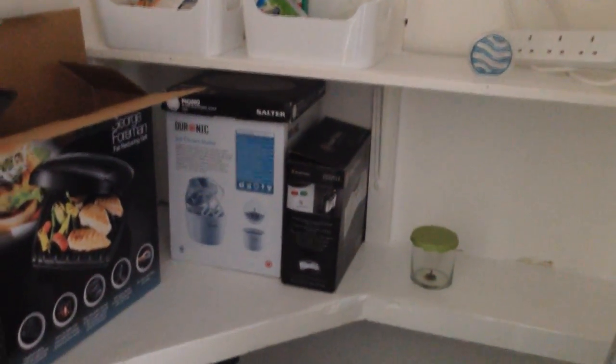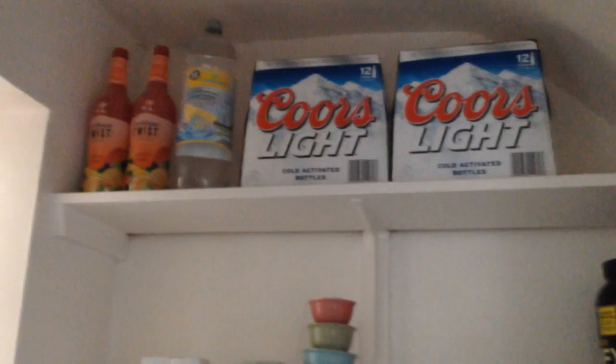But then you go through here and there's an outhouse pantry thing. You go in, we've got all sorts of miscellaneous bits and bobs in here. We've got an ice cream maker, bits and bobs like that, and of course you've got those weight gainers there, and you've got of course the booze at the top. Can you guess which drinks are mine? No, they're not the ones on the left, they are the ones on the right. That is actually protein shake, by the way, not weight gainer. I don't need to gain any weight. Yeah, that's pretty much it in the kitchen.